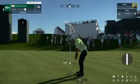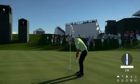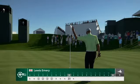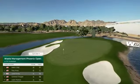Nicely done. It's just about 3 feet away. Good stuff today, especially the short game has been really sharp today. Yeah, nothing to sweat over that one. Well holed. And that's a little disappointing, dropping some spots on the leaderboard.